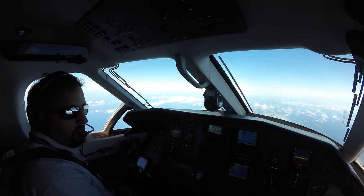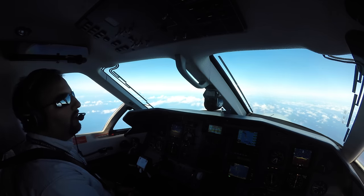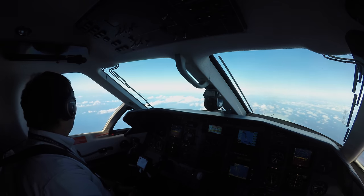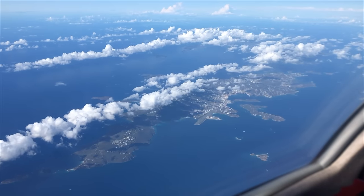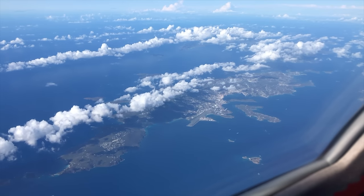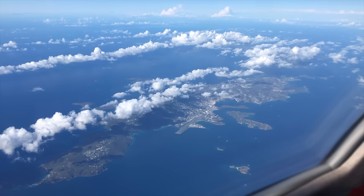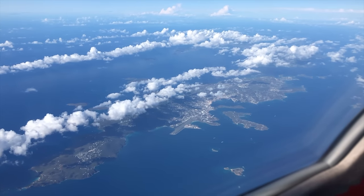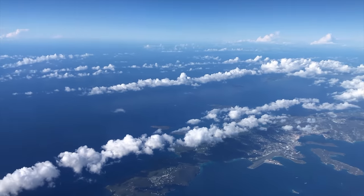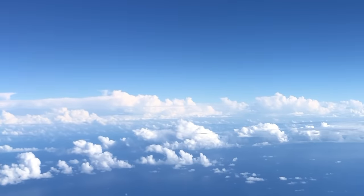Flying around the Caribbean is always interesting. It's perfectly clear everywhere, but it's full of build-ups that go up to like 30,000, 40,000 feet. And those are some nasty storms you don't want to get into. There's the beautiful island of St. Thomas right there. After St. Thomas comes St. John and then the British Virgin Islands. But as you can see, it's just a gorgeous day today. As you can see on the far west side, it's full of buildups.